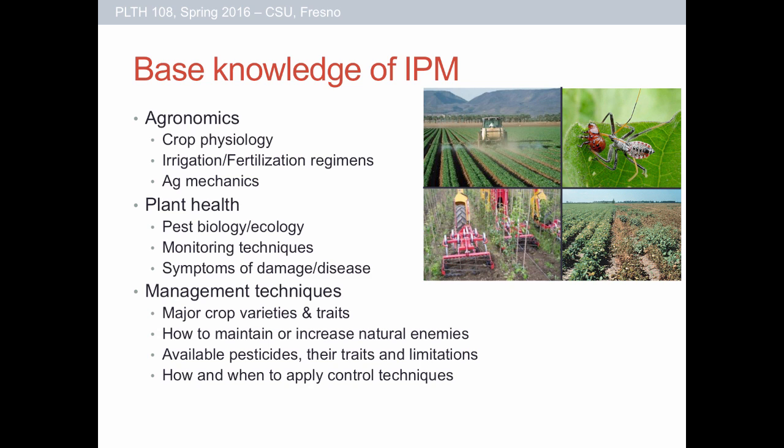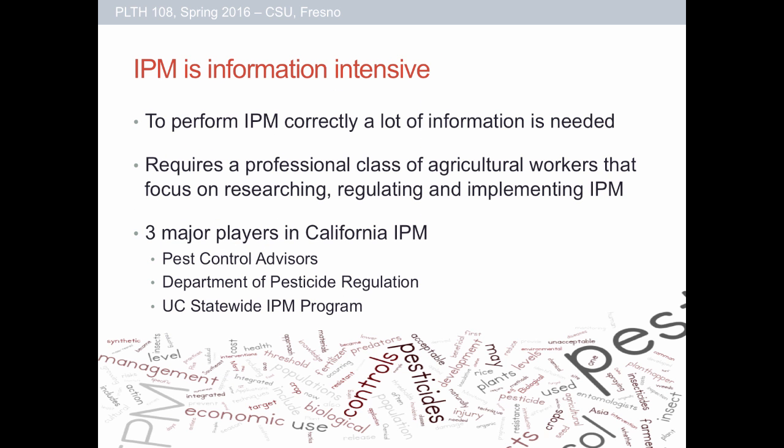What can you do to which crops? When do you apply them? How do you apply them? And on top of that, what is legal? What are you allowed to do? Because there are a lot of things you aren't allowed to do in certain crops. So essentially, IPM is information intensive.